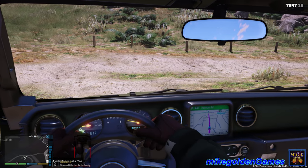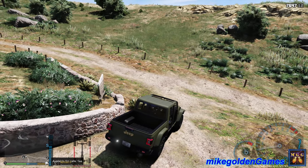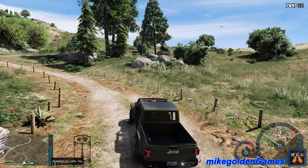I really need to take the top off my Jeep sometime soon. You know how the weather is, though. One day it's super sunny, then like 10 minutes later it's snowing. Chicago weather is pretty finicky.